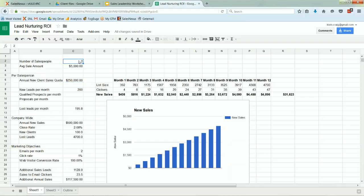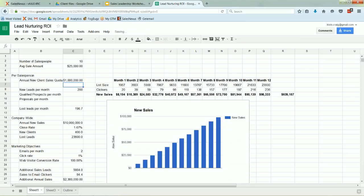Now, let's update this and think about a slightly bigger business. So if I have 10 salespeople and my average sale size is $25,000, and the quota for my salespeople is $1 million a piece, right? Well, now the return that I'm seeing after 6 months is greater than $50,000 in additional sales, and it's almost $100,000 per month after 12 months, because that list that I'm emailing is getting pretty darn big, and the number of people that are getting engaged with those emails is growing, and those are re-engaged leads for my salespeople.